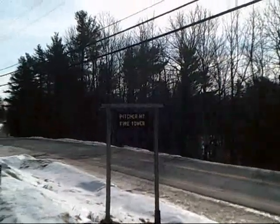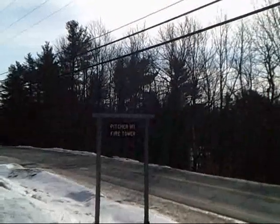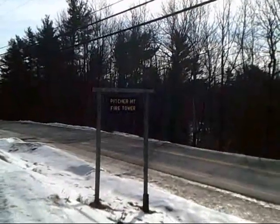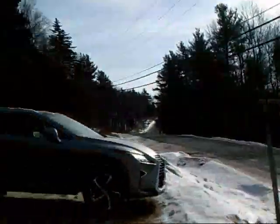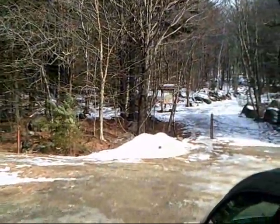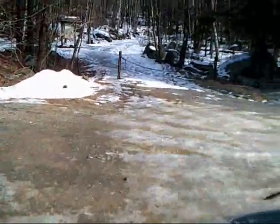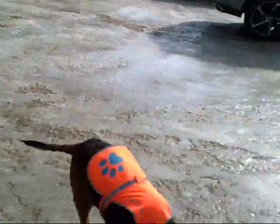Long time no see. Today, well, this afternoon actually, we're starting. It's almost 12:30. It's a beautiful day, like in the upper 40s. Maybe not so much once we get up in higher elevation, but we're up here on Pitcher Mountain in Stoddard, and we're going to be climbing to the summit, and then it follows the Monadnock Sunapee Trail. So we'll probably be going beyond that to maybe Hubbard Hill, and we'll see how much time we have.